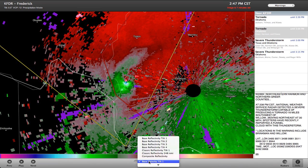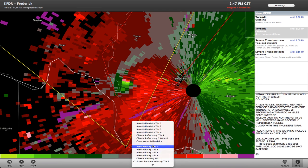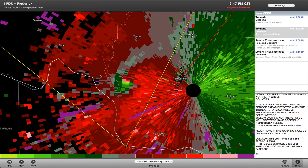So I looked it up, and frankly, I'm not sure if I know how to describe this properly, but you've got base velocity and you've got storm relative velocity. And look at that, that one is quite bright as well. If I remember correctly, base velocity has this black hole where the radar site is. Base velocity is just how it's moving, period. Whereas storm relative velocity, and frankly I have no idea how it works, apparently takes into account storm motion.